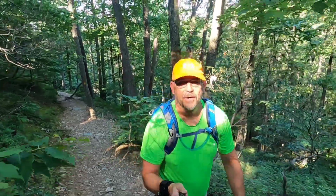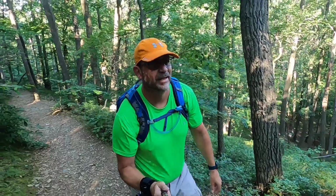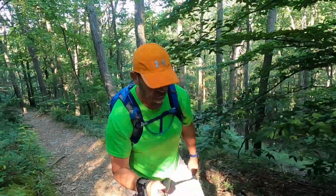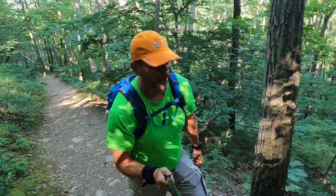Straight up. There's one little flat part. Otherwise, it's just climbing. It's a little buggy too. Weather's great though, 70 degrees. Not very humid, but bugs and spider webs so far. And this hill.